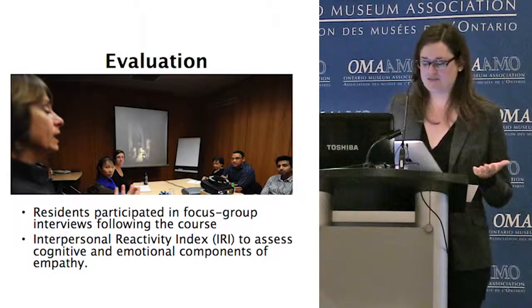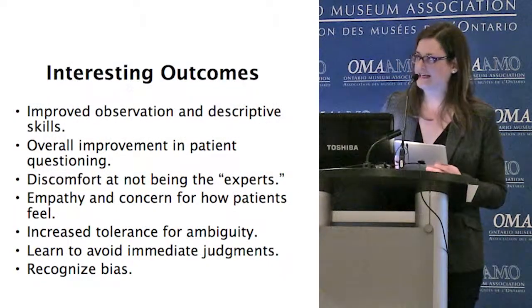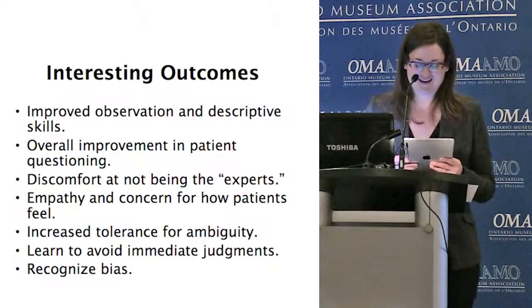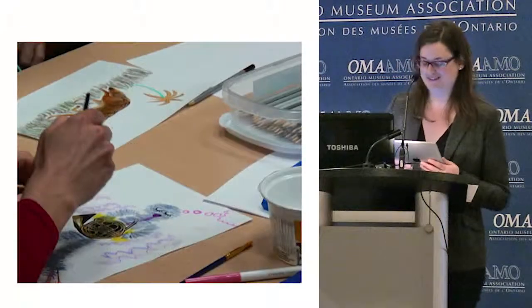Patient questioning has become more effective. One resident was able to reframe questions to prevent her patient from circular answering and to get a more detailed answer. And faced with unfamiliar museum and art history terms, residents found it eye-opening and understood how their patients felt when unfamiliar and confusing language is being used.